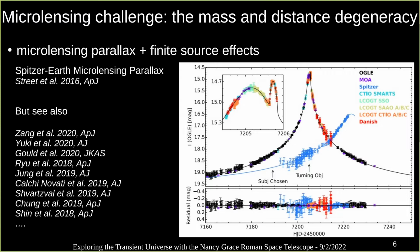The mass and distance of the lens were known very precisely. So this has been done routinely in the history of microlensing, as you can see from the list of publications here.